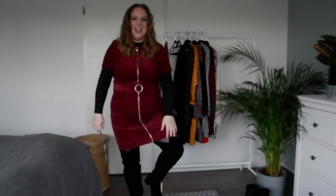And then to keep the mod vibes going, I'm wearing tights, and I'm wearing it with over the knee boots. These are suede over the knee boots from ASOS. I got these in a sale. And like I said, the dress is H&M and the turtleneck is Monki.